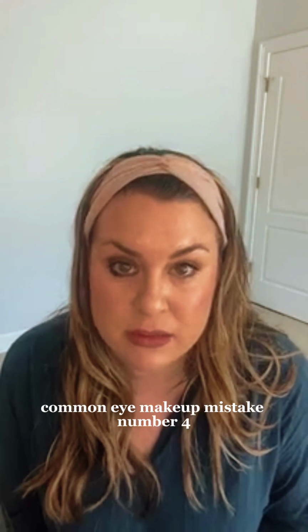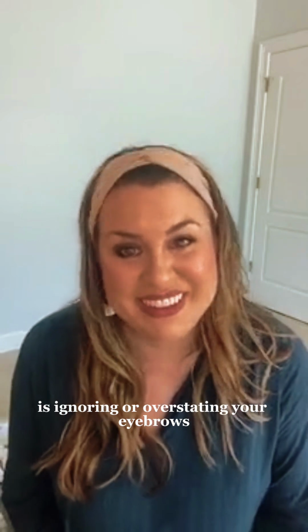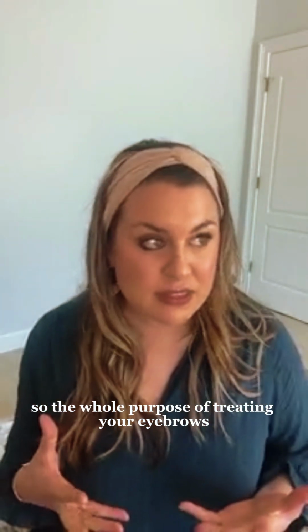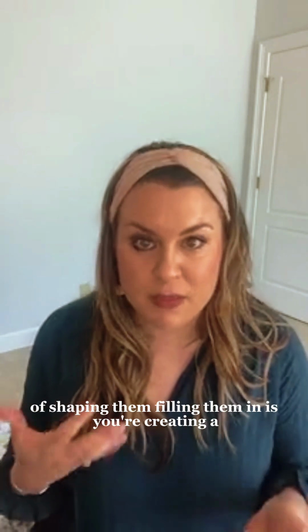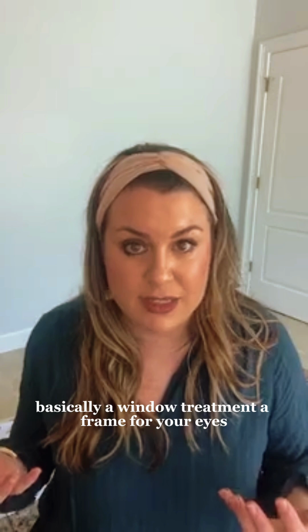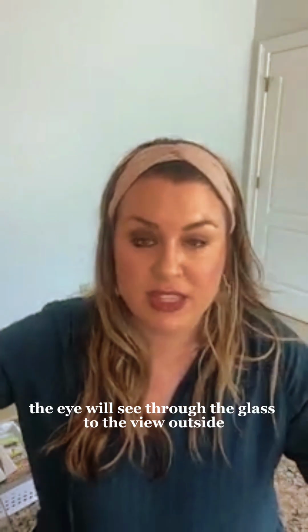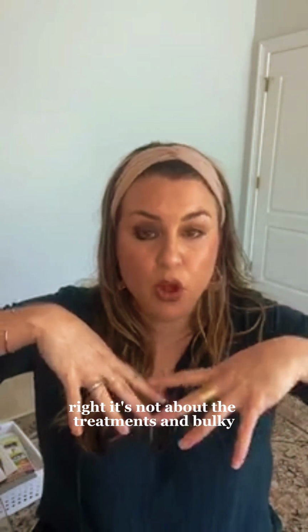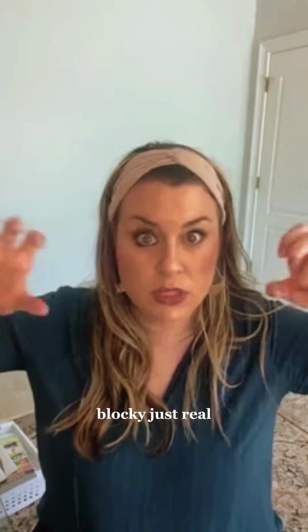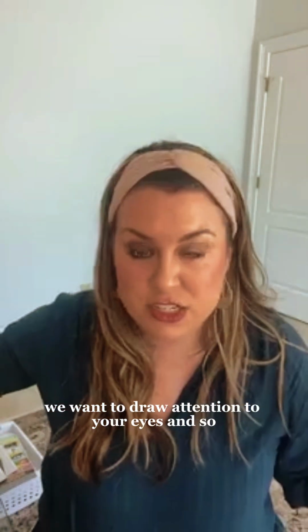Common eye makeup mistake number 4 is ignoring or overstating your eyebrows. So the whole purpose of treating your eyebrows, of shaping them, filling them in, is you're creating basically a window treatment, a frame for your eyes. The whole point is to soften the edges and create a frame through which the eye will see through the glass to the view outside, right? It's not about the treatments. Bulky, blocky, really exaggerated and distracting window treatments are going to distract from the view beyond. And that's where we're trying to go. We want to draw attention to your eyes.